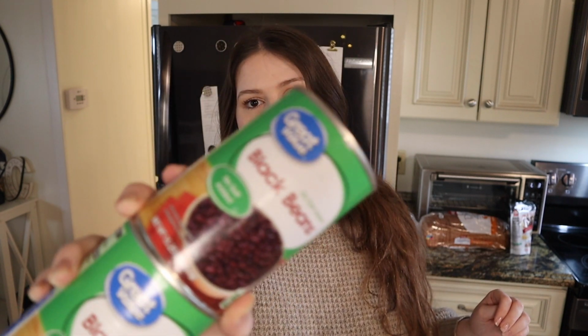I picked up 2 cans of black beans. I always keep black beans on hand, and I get the no salt added ones. I don't really try to watch my sodium a lot, but I do have a lot of water and everything, so I feel like either way I'm good. But I've just always picked up the no salt added ones, and then it makes sure that there's nothing else added to it so that it is still 0 points and 0 bites.